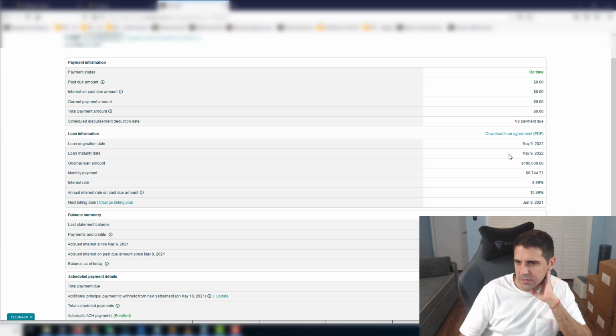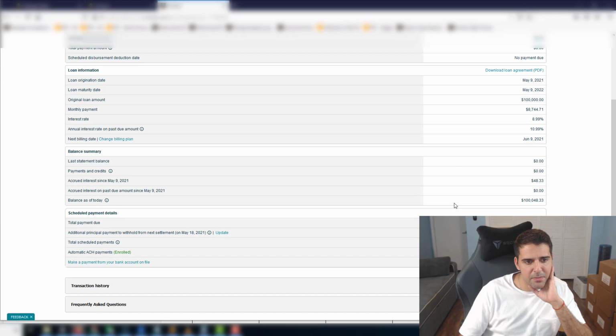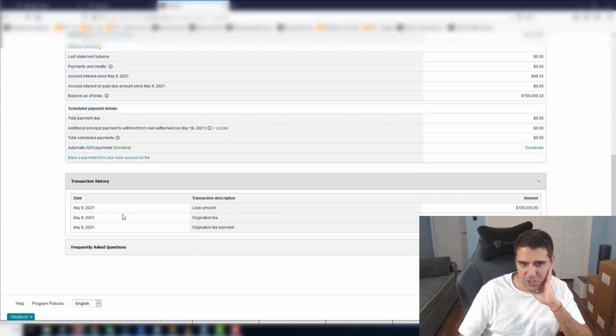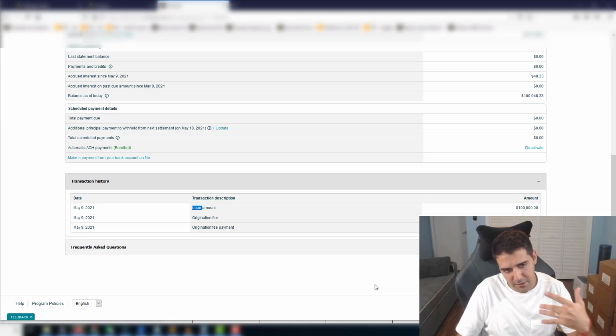I think I'll just pay it back maybe in 2-3 months. We have interest rate of 9%, annual interest rate on past due amount. Next billing date, just basic information. Here it will show you some of the information about the transaction. So the loan amount that was given.